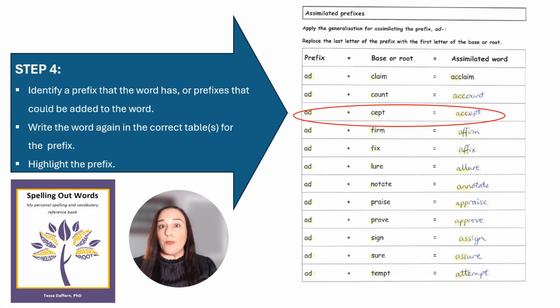The word accept comprises 2 morphemes, a prefix which is assimilated, ad. The prefix ad is a bound morpheme, meaning in or toward. The word accept has another bound morpheme, which is sept. The morpheme sept is a Latin root, and it means to take or to seize. So if it's appropriate, the student may also be asked to document the word accept in their Spelling Out Words workbook again, but this time under the assimilated prefix sections, specifically in the table that lists examples for the assimilated prefix add.